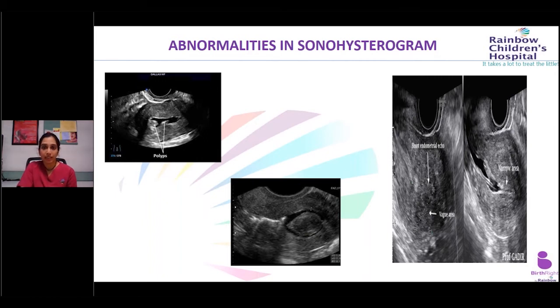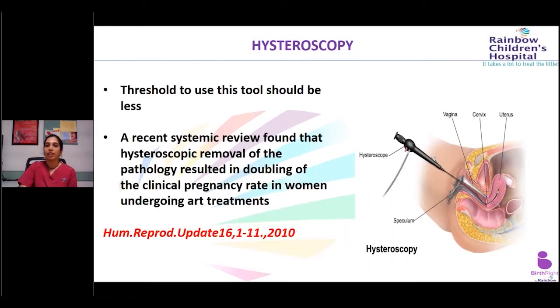And these adhesions and synechiae are generally because of rough DNCs prior or major surgeries which she has undergone, or it might be just because of tuberculosis, or it might be just because of PIDs. So all this should be taken care of. So hysteroscopy is definitely the best tool which you can use when you have some pathology to look into in sono.